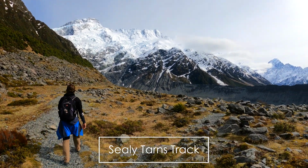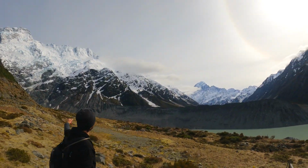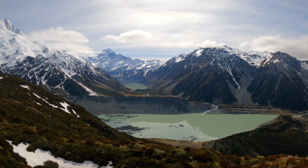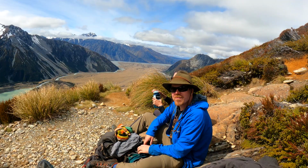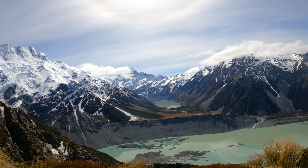For a higher view, I went up the Sealy Tarns track, often referred to as the Stairway to Heaven. We're gonna go right through those juicy flats. True to its name, this more grueling hike is rewarded with sweeping, panoramic views of the entire valley.